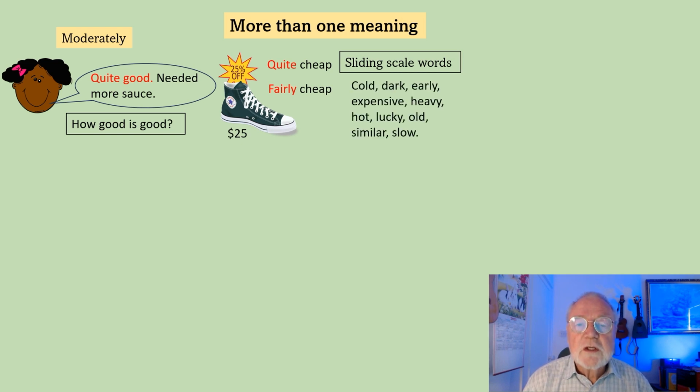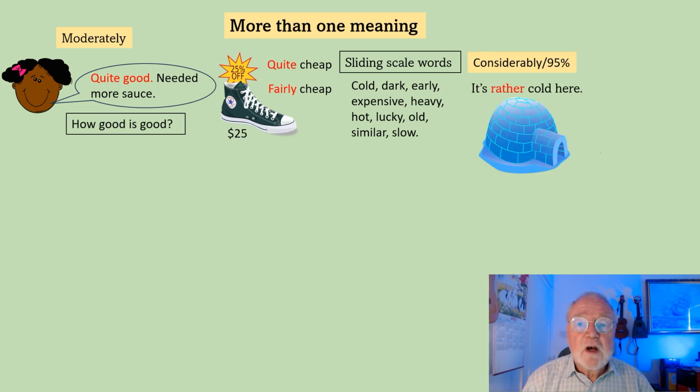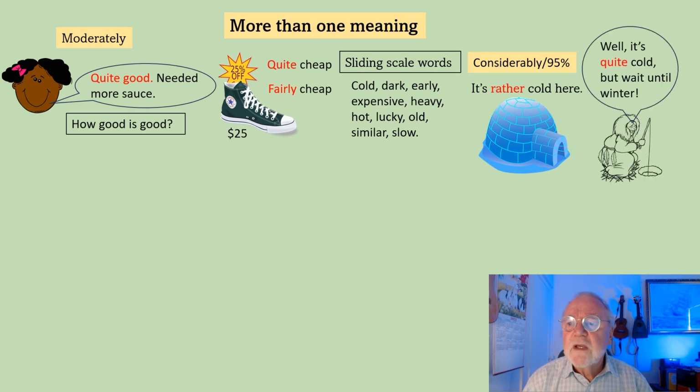Things like cold, dark, because it could be very cold to you, not very cold, quite dark. It just depends how you feel. So if you feel a bit more strongly, well, you can introduce the word rather. It's rather cold here. Brr. But wait a minute, there's a different opinion. Well, it's quite cold, but wait until winter. So a point of view is being expressed.